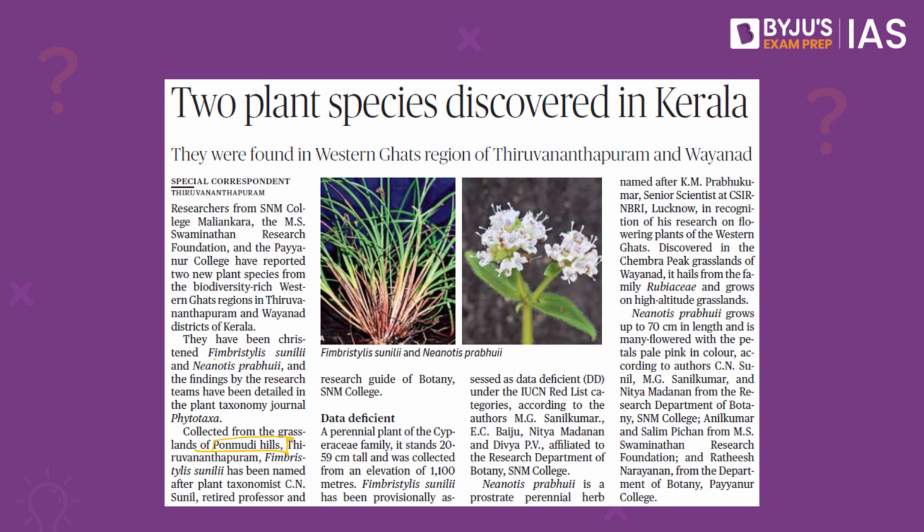Now if you look into this article, it makes a mention of two plant species. One happens to be Fimbristylis sunilii, the other happens to be Neanotis prabhui. Both are plant species, and UPSC can probably ask the plant species name, where they are found, and what are their characteristics as well.